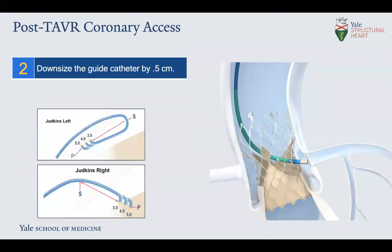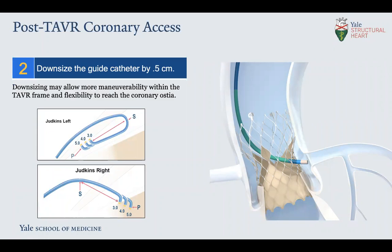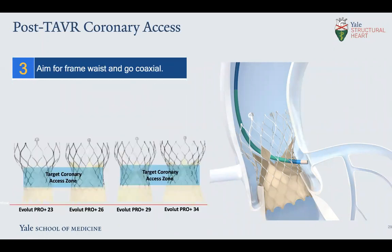We talked about downsizing a little bit. So if you're going to use a 3.5 instead of a 4, et cetera. Again, you have to think about where this valve is. You're not going to be able to start down here and come back up. This is going to be your coronary access target zone when you're looking at the Evolut valves.